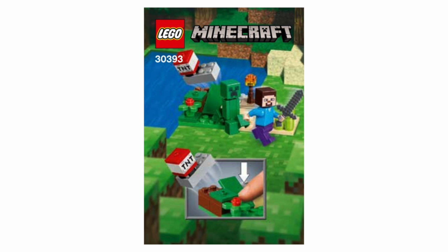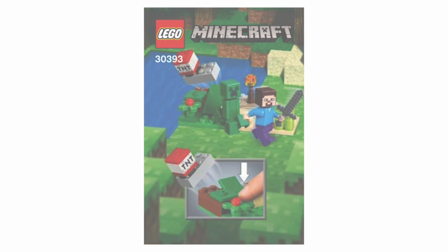And considering the fact that collectible minifigures on their own cost $5 in 2020 now, a $4 Polybag with two minifigs and a little build is an exceptional deal. And I just really enjoyed this little Polybag. I don't know. There was just something cute about it.